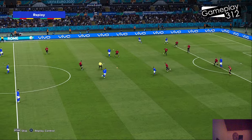It is a good finish. The odds were against him. Little matter. Scamacca demonstrated great strength there. I mean, he really had to hold his man off and just create enough room for him to be able to get the shot away. And I think it's just top, top play.